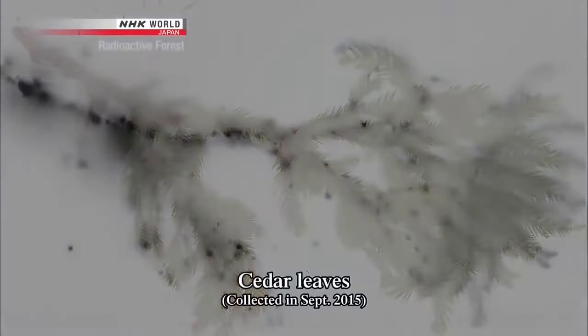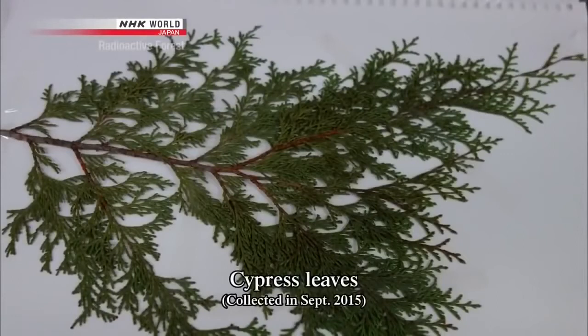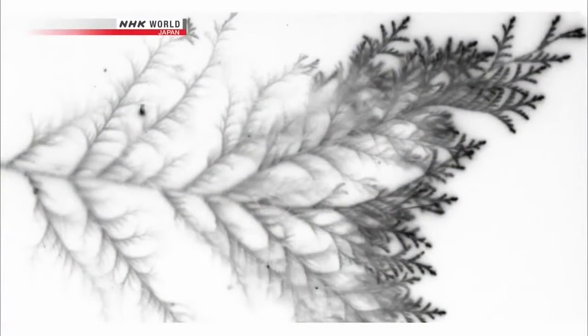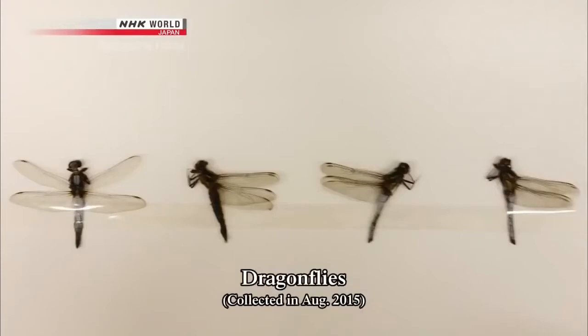On these cedar leaves, shadows and spots appear in the shape of the leaves and the branch. This indicates flora absorbed the radioactive matter, mistaking it for nutrients. The chemical properties of radioactive cesium are similar to those of the nutrient potassium, so plants absorb cesium easily. Mori also investigated insects and animals.